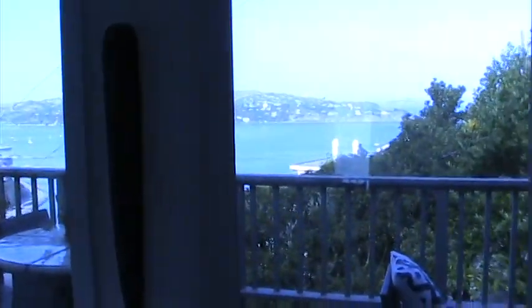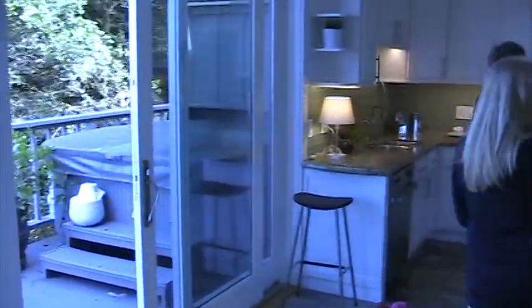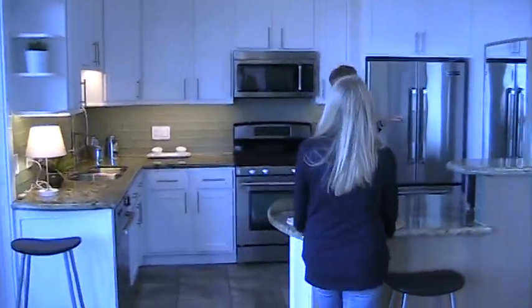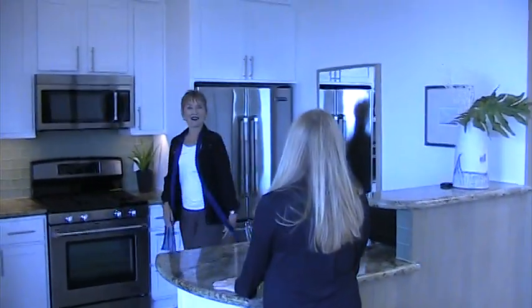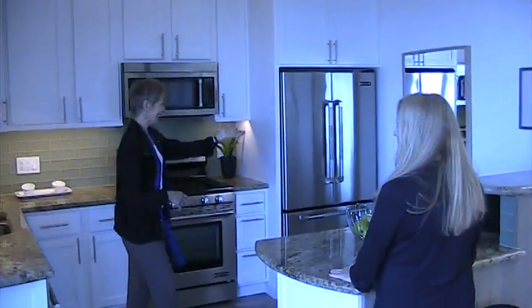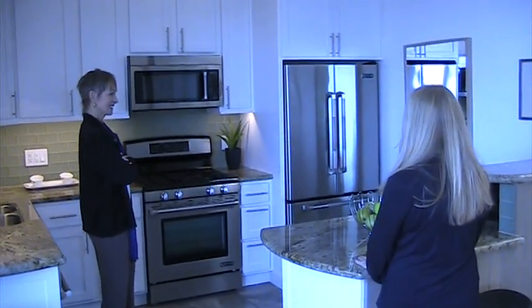Yes, it definitely is. And I see there's another mirror here. Yeah, so those are the smoke and mirrors that we use, and every staging job has to have a good combination of mirrors. It balances the kitchen and opens it up. It's like another room. That's exactly what it does. Very good.